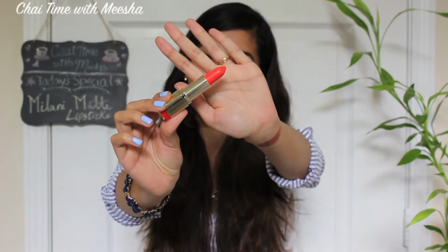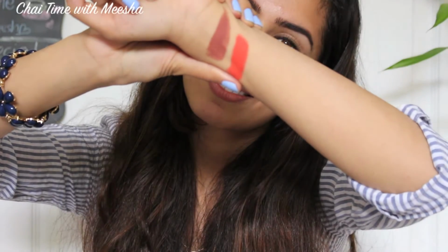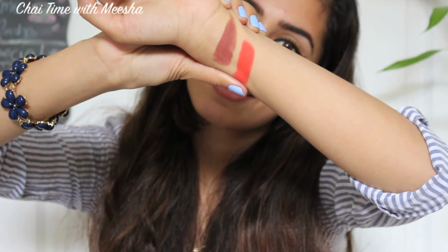Second one up is called Matte Luxe, and it is a ba-bam bright pure orange color. This is definitely a warm, I want to say has a bit of yellow to it, pure orange. Like I don't see any red or coral in this. Isn't this a beautiful orange color? I love it so much.